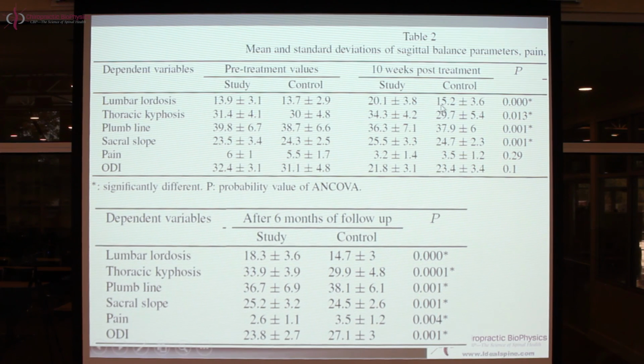Look at the control group. You've got 1.5 degrees. That's not statistically significantly different there. That right there is really within the standard error of measurement. However, the two groups are statistically different at follow-up. We now see the traction has done something to the study group.